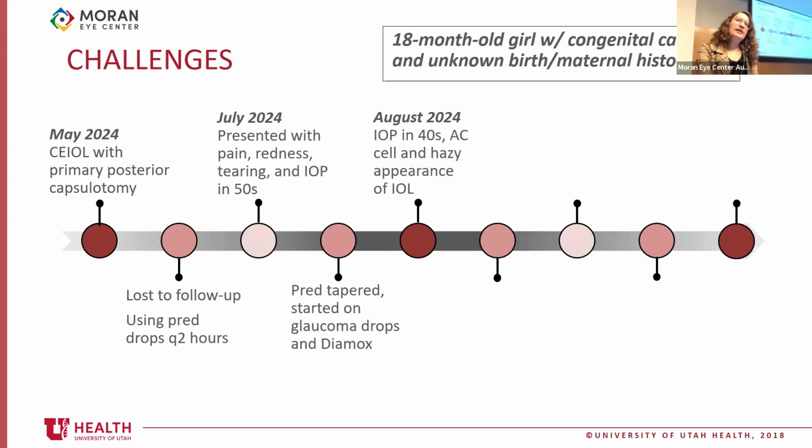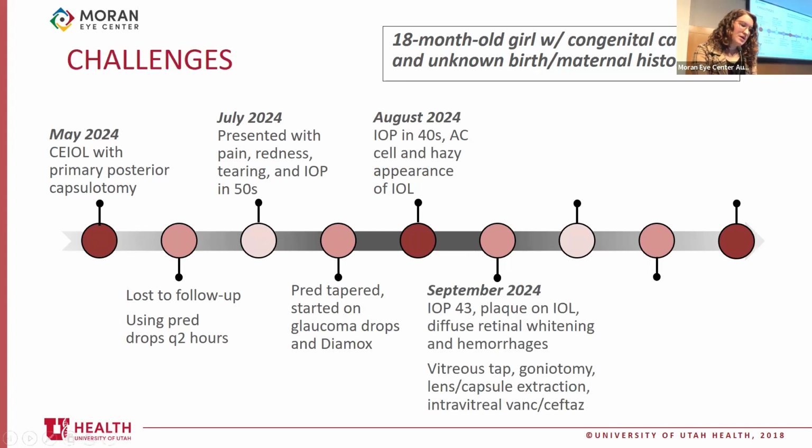She then returned about a month later with an IOP in the 40s, and her exam at that time was difficult, but there was some concern by the Bugando ophthalmologist that there was maybe some anterior chamber cell, maybe kind of a hazy appearance of the IOL. So at that time, they restarted the steroid drops in an attempt to treat that suspected inflammation. So when we arrived in September, the patient's IOP was still 43, and bedside exam showed a diffuse hazy plaque on the anterior and posterior surface of the IOL with no posterior view.